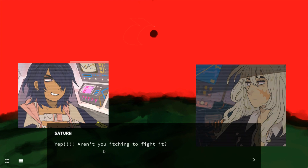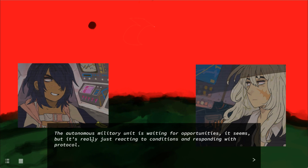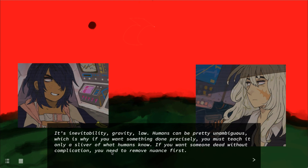Yep! Aren't you itching to fight it? The autonomous military unit is waiting for opportunities, it seems. But it's really just reacting to conditions and responding with protocol. It's inevitability, gravity, law. Humans can be pretty ambiguous, which is why if you want something done precisely, you must teach it only a sliver of what humans know. If you want someone dead without complication, you need to remove nuance first.